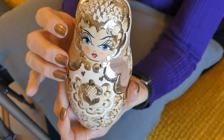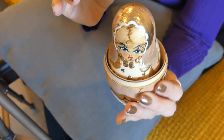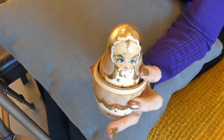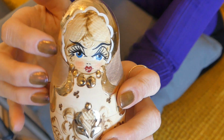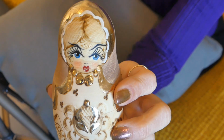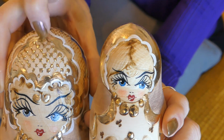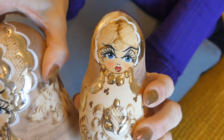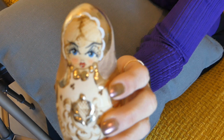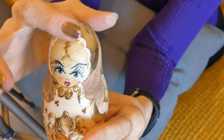All right, so there's sister number 3. Let's see who's hiding inside. There's sister number 4. Let's see what she's got going on. She has a little more hair showing. You can see the hair there. I'm going to show you the largest one next to it, so you can see kind of the difference, that there's a painted veil on the front of that one, and this little gal's wrap reveals some of her hair.